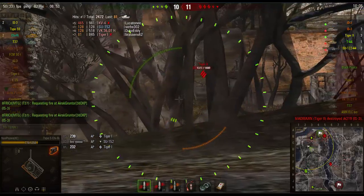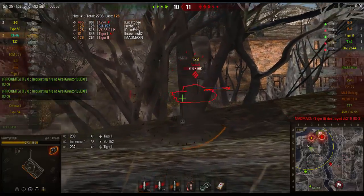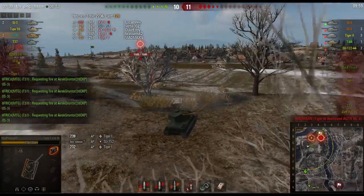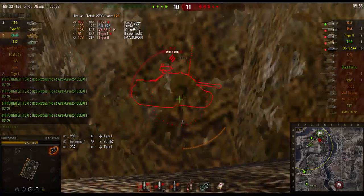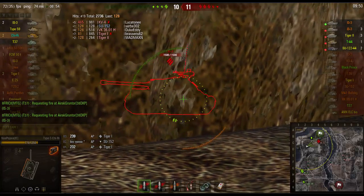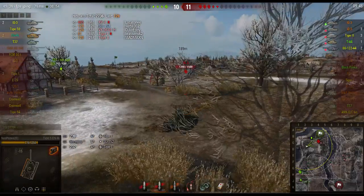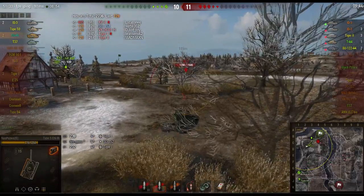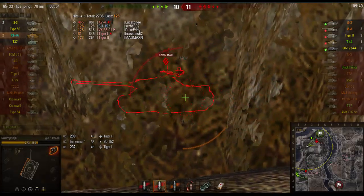The T-37 spots an IS-3, but I will try to shoot at this Tiger 2 first, because my aim circle was over him. Now you can really see the bad penetration. I mean, a badly angled IS-3 presenting me his side of the frontal plate, which is unangled at that point, and I failed to pin him.